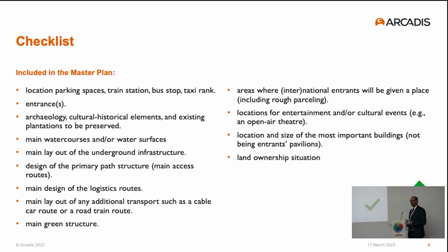And we made a kind of checklist. I will not read them out loud, but you can see them and you will find them also in the booklet. But we made a checklist of the things that are part of it. And you can see that it goes from things that are already there, like archaeology, cultural, historical elements that you want to keep, to all the new things that you have to add. But also, for example, the land ownership situation, which is also important to consider in the beginning.